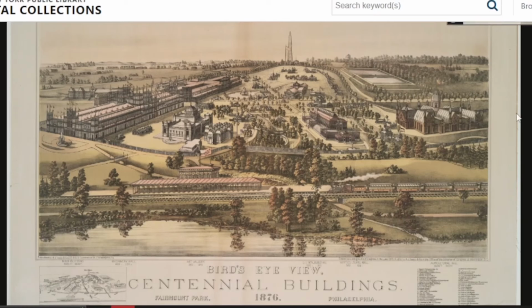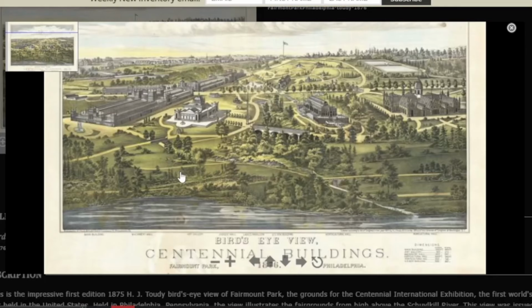Have a look at this one. The Bird's Eye View, Centennial Buildings, 1876. We've got a couple differences, haven't we? Well, there's a few differences, actually. It's quite strange. If you have a look down here, we have a train track. Wasn't evident in the last one, was it? No. Doesn't appear to be a train track at the front in this image.